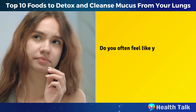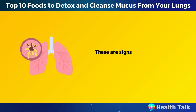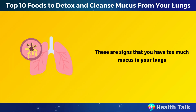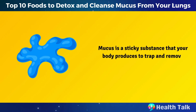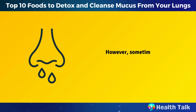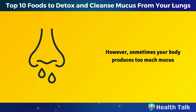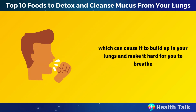Do you often feel like you have a stuffy nose, a chesty cough, or a wheezy breath? These are signs that you have too much mucus in your lungs. Mucus is a sticky substance that your body produces to trap and remove foreign particles, such as dust, pollen, bacteria, or viruses. However, sometimes your body produces too much mucus, which can cause it to build up in your lungs and make it hard for you to breathe.